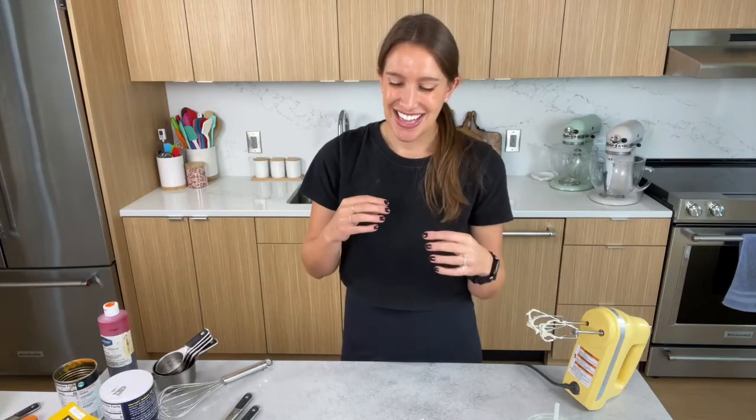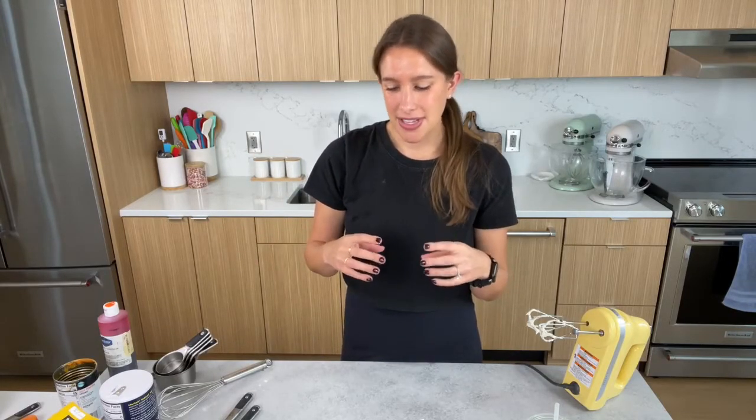If you are going to color them, definitely use gel food coloring and not liquid. Liquid can throw off the consistency of the dough, and it already is a sticky dough, so if you added more moisture, it's just not what you need.